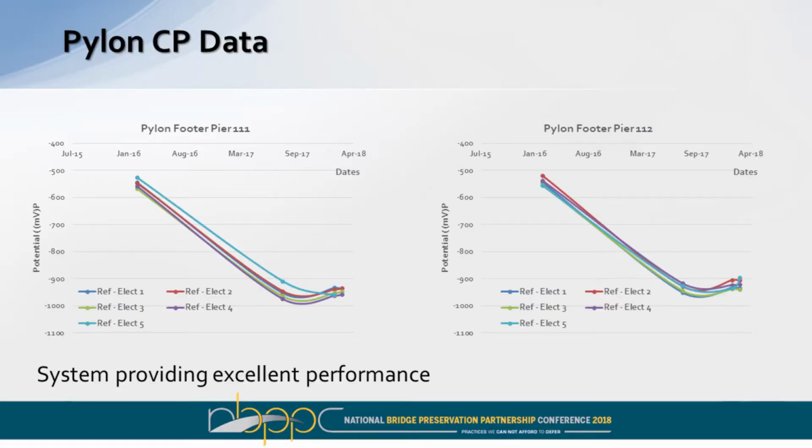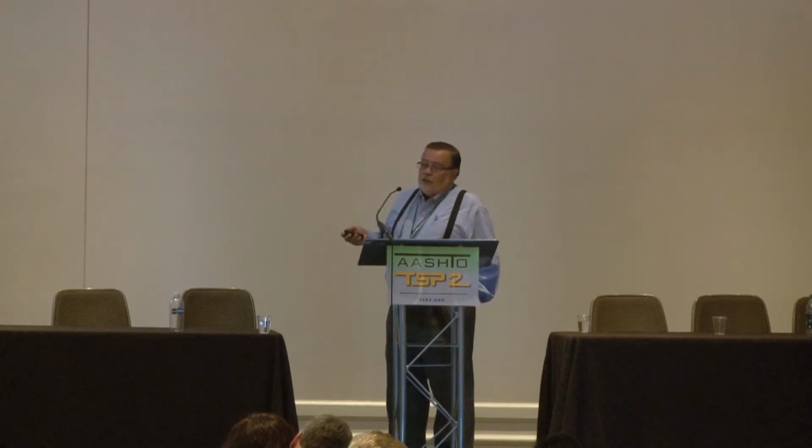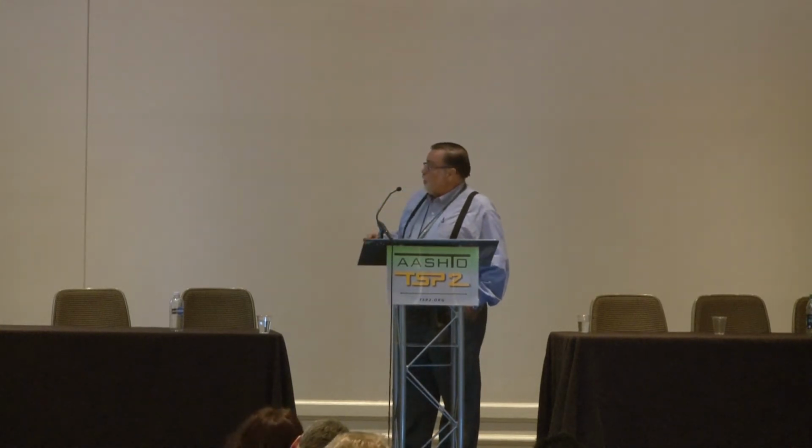And not only that, from the measurements that we do, we can even detect the anode consumption, so we can predict when we need to go back and replace those anodes. Not going to spend too much time on this slide here. Basically, we take some measurements, and from the measurements that we take, we can determine that those anodes are working perfectly. We're getting the polarization that we need to ensure that we have cathodic protection.